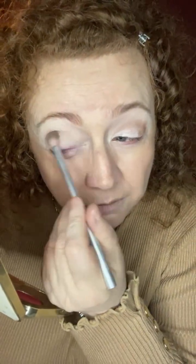Oh, a neutral look. I thought it would be purple since the last time you did a purple look. It looked beautiful. It's not going to be neutral. Not when I'm done with it. It's partial neutral because I'm obviously putting this in the crease. It's going to be something special, flower puff.